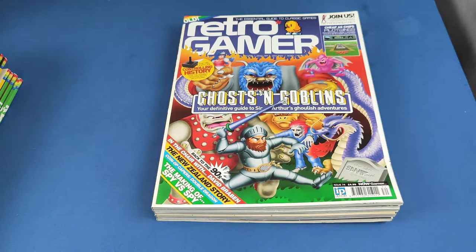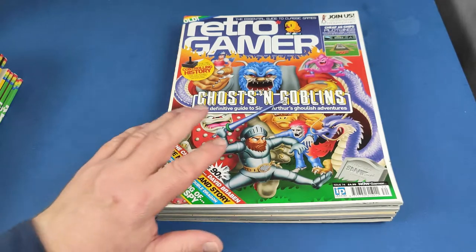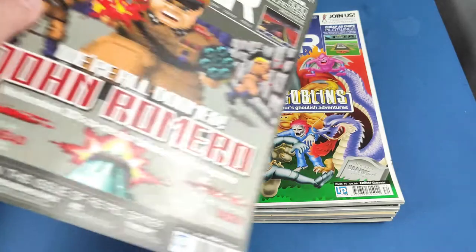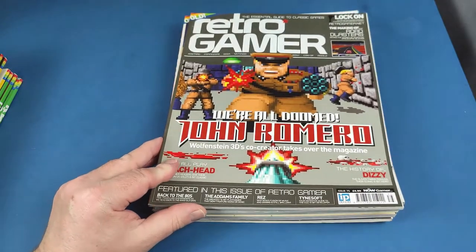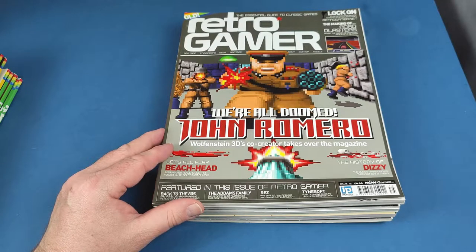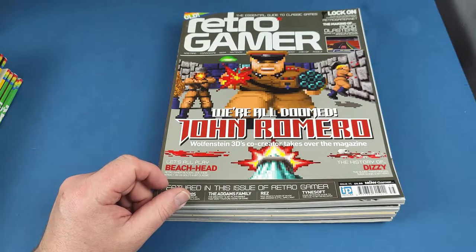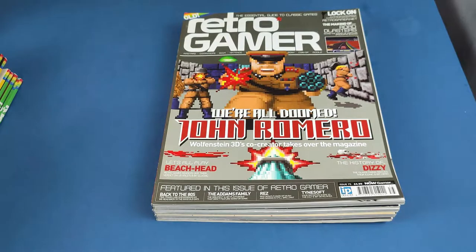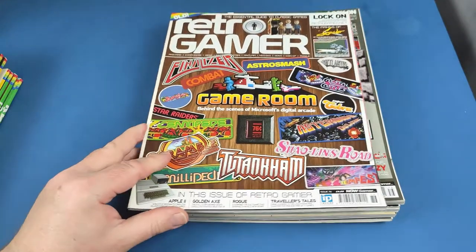Ghosts 'n Goblins for number 74, your definitive guide to Sir Arthur's ghoulish adventures. That's a hard game. Ghouls 'n Ghosts is a hard old game. We're All Doomed, number 75. John Romero, Wolfenstein 3D's co-creator, takes over the magazine. This is a look at Wolfenstein and the making of Atari's Road Blasters up there in the top right corner.